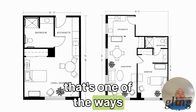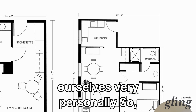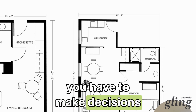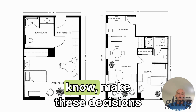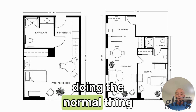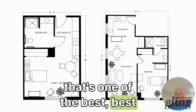That's one of the ways Orlando Senior Transitions can really help. We've been through all this ourselves very personally, so we get it. We know it's an emotional time, and we know you have to make decisions. We can help you make these decisions based on what everyone else does, so you're doing the normal thing, not something weird or crazy or stupid. That's one of the best things we can do.